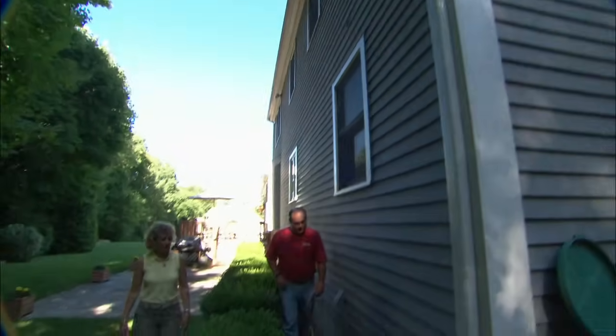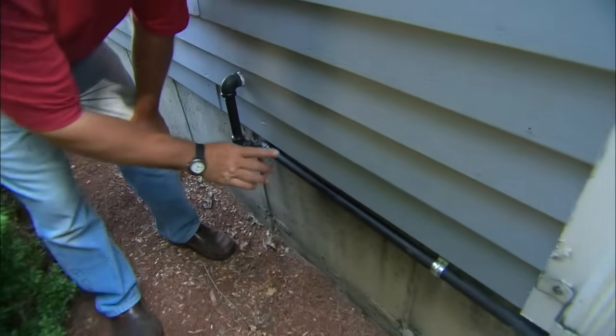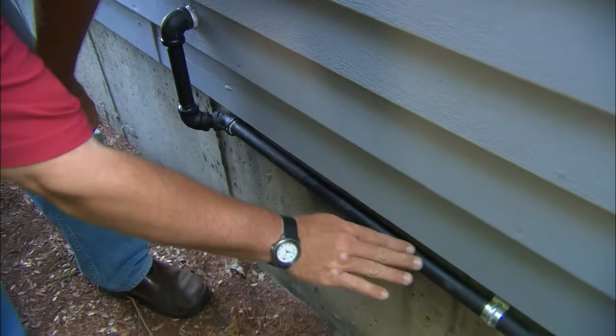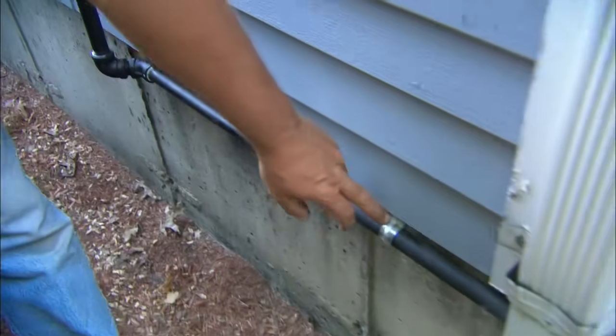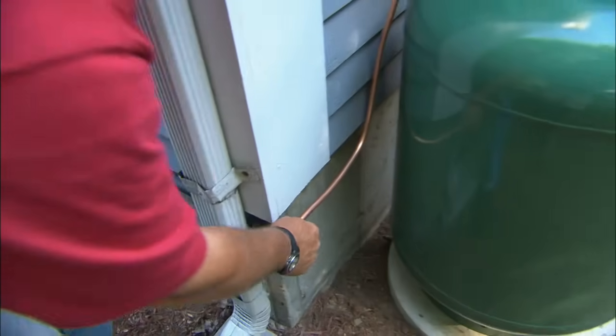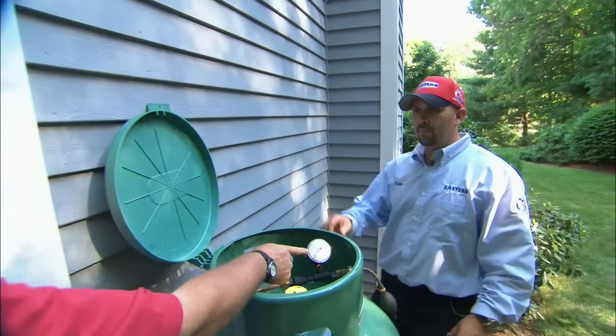Well, it looks like the outside connections are done. Yeah, it leaves the building right here, comes down along the building. I'm very glad to see that they've done this. Spray painted this outside pipe with rust-proof paint so it won't rust. The pipe transitions to copper. Now the copper line comes up to the top of the tank, but it's not connected to the tank yet. It's actually connected to a pressure gauge. That's because we have to do a pressure test.